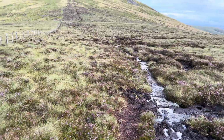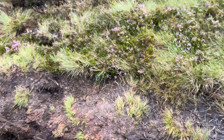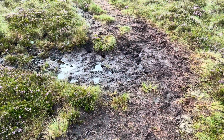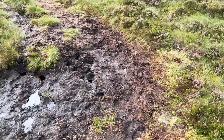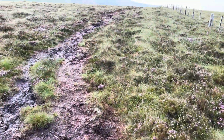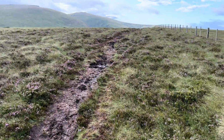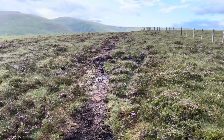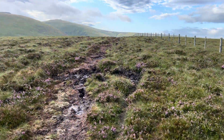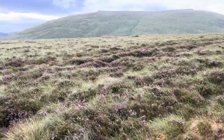Right, we've come to the end of the slabs. Now we've got to start on a bit of the boggy stuff. Obviously it's still July, so it hasn't really had a chance to get too messy yet. At the top of the Cheviot, up this height in the winter, it really does get peaty and muddy. So we're just making our way up, and the views and our objective will start opening up.